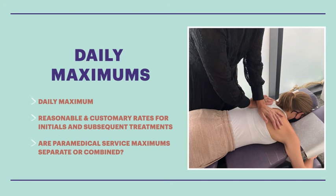Now we're getting into the nitty-gritty. It is nice to know, first of all, if each individual service has a daily maximum. Next steps are that each insurance company will actually have what they term reasonable and customary rates for initial and subsequent treatments for each paramedical service. Both of these maximums may affect the parameters of your coverage.